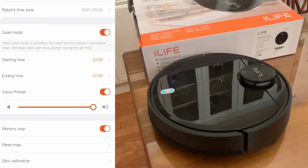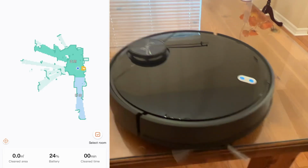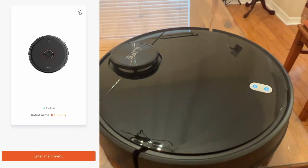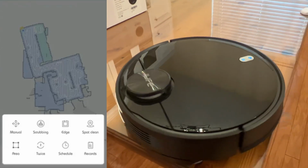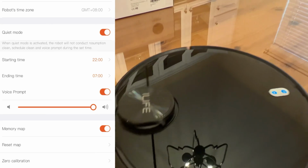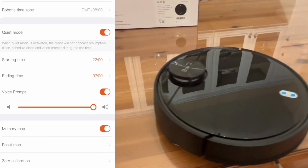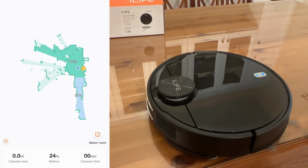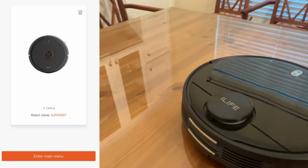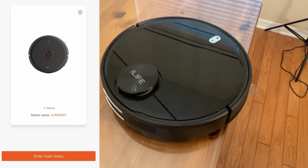The number 2 reason why this is head and shoulders above the competition is because of the intelligent smart app. Not only does this have a remote control to where you can control it remotely, but you can control it with your phone, setting schedules, having it do specific areas, having it do specific work. This laser guided 2-in-1 water tank with extra powerful battery, extra powerful suction, also is app controlled. ILIFE has thought of everything with this fantastic robot vacuum.